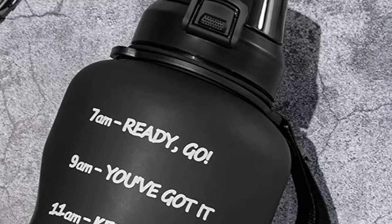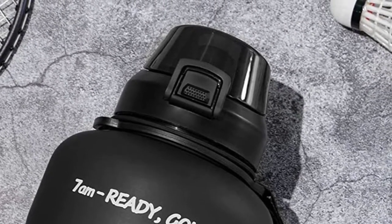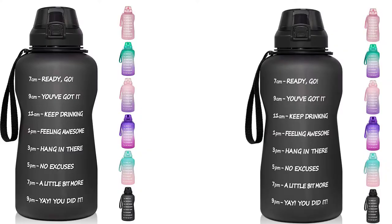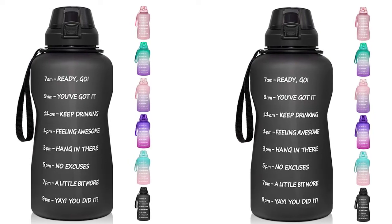There is a high-quality nylon strap that wraps around the top of the bottle and loops around your wrist to make taking this water bottle with you a quick and easy task, and you get a 16-cup capacity that means you won't have to refill it a lot to meet your daily recommended water intake amount.